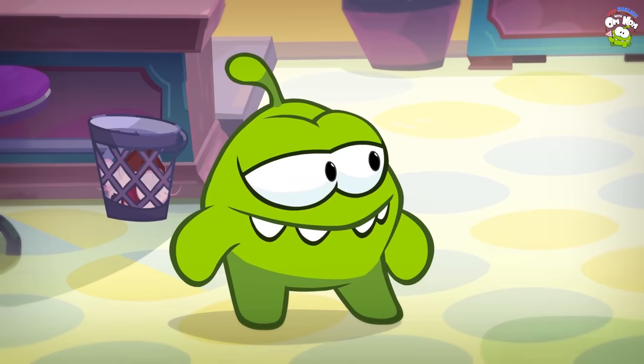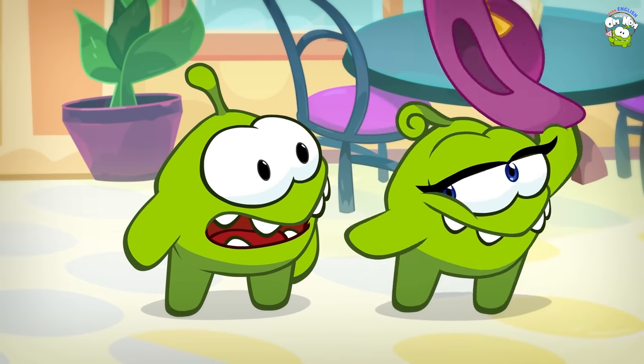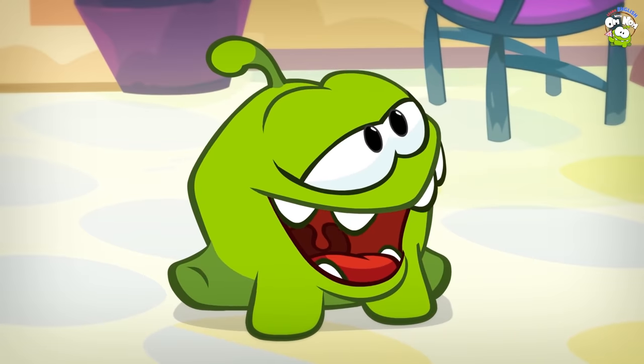Om Nom had done it. He saved the day with his dessert. Aww. And they've been sweethearts ever since. So, now he's saving the day again with his candies. Well done, Om Nom.